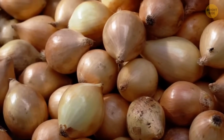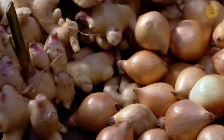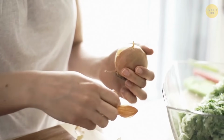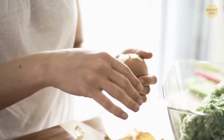When you want to check if an onion has some mold, just take a look at what's under the first layer of peel. Do you see stains that look as if the peel has faded? Mold. Better avoid buying this vegetable. Or make sure to remove all that mold if you've already got it.